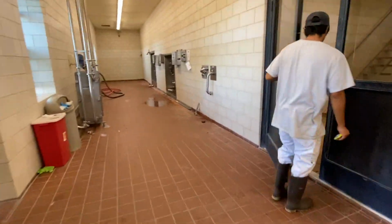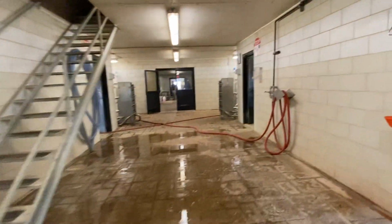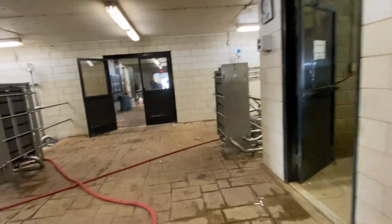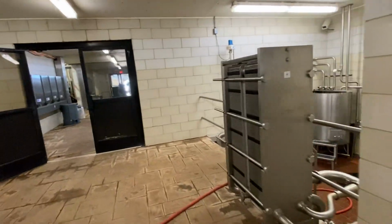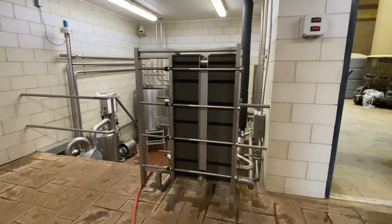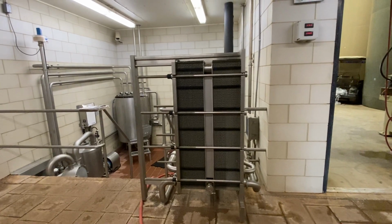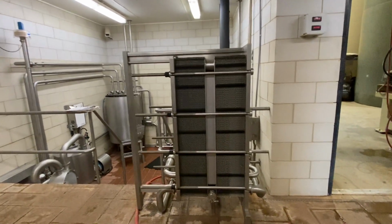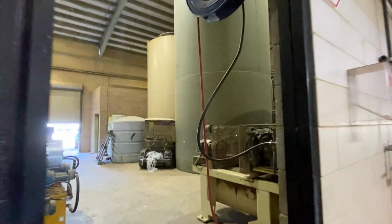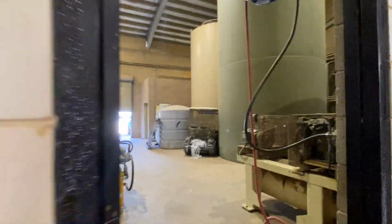We'll take you through to the cooling, where we take the milk down from the cow's natural body temperature of over 100 degrees to less than 38 degrees. This is the big plate cooler that we use. So all of the milk will come out at around 100 degrees, and then it gets cooled down to 37 degrees, just in this small area. After it goes through there, it'll go into these big tanks where it's held until the milk truck comes.